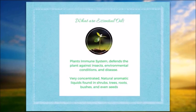Really quickly, for anyone who is new and has not really heard of essential oils or what they are, we're going to go over what essential oils are. Well, it's pretty simple. They are the plant's immune system. They are what help the plant defend against insects, environmental conditions, and disease. They are very concentrated, natural, aromatic liquids found in shrubs, trees, roots, bushes, and even seeds.